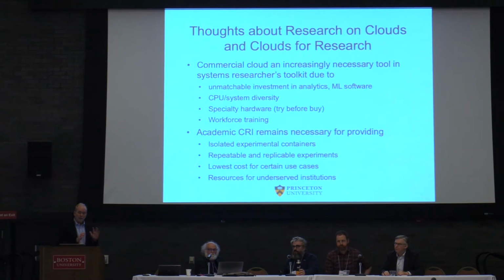So we really need to focus on what the academic vehicles we've created are good at, including repeatable experiments, low costs, and serving underserved institutions, all of which they're a perfect match for, and I expect they'll continue to be. So I wanted to kick off with some thinking about where we are today and where things might go, but let's hear from more of the experts.